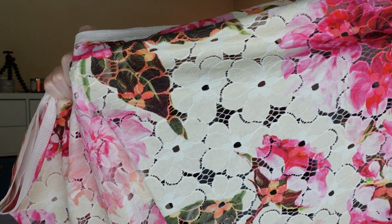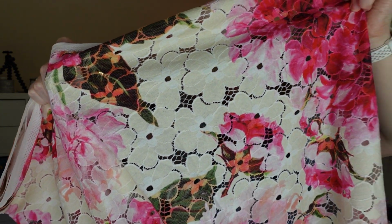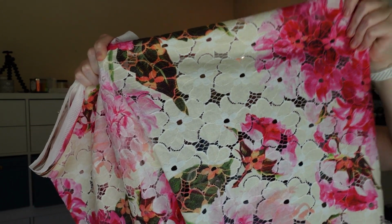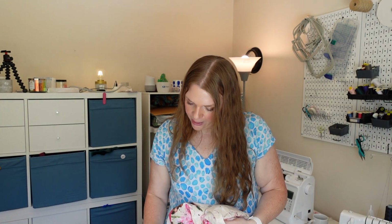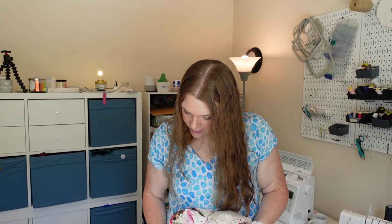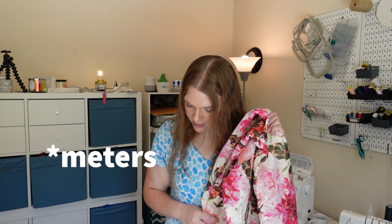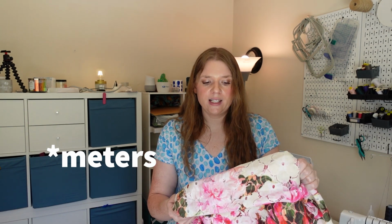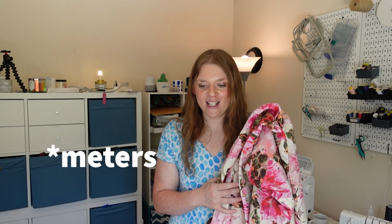Put it closer so you can see. And I just really love the colors, the pinks and the whites with the really rich green for the leaves. And it's really soft. It's actually kind of lightweight. I got 3 yards of this, and it was 30 euros for the 3 yards. So $10 a yard for a lace fabric. So this is probably the clearance one that I got. It's been a while. And I think that's actually great.